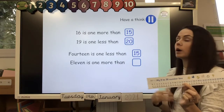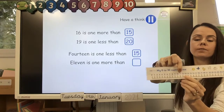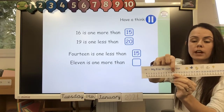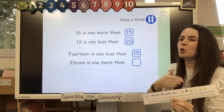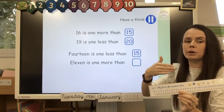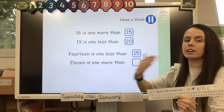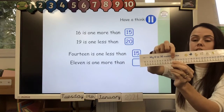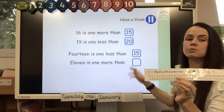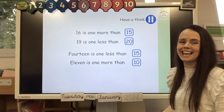11 is one more than. So we've got 11. What's 11 one more than? Or what way do I go? If I'm going more, my number's getting bigger. Well done. So if I want to see what I'm more than, I need to look backwards. A bit complicated. So I've got the number 11. So 11 is one more than 10.